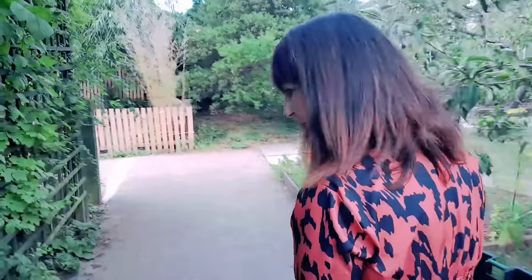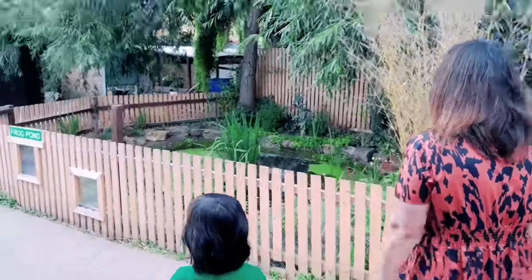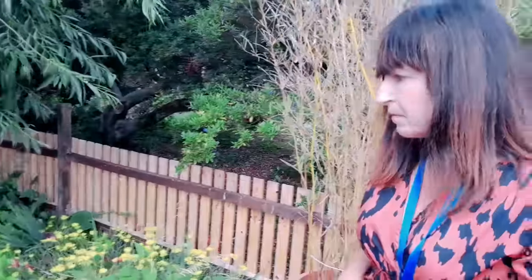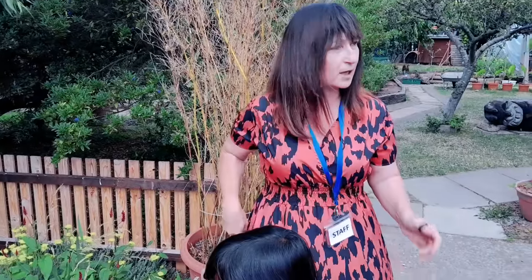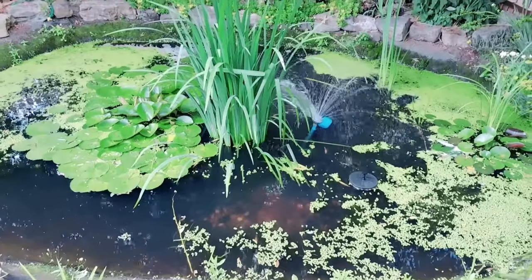We also have lots of people in our garden. This is our frog pond. Do you like frogs? Yeah. Well, I have a story about my frog pond. I was in the garden and I looked on the floor and I found a frog on the floor. So I picked him up and I put him in my hands and I called him Lucky because he was so lucky that I found him.